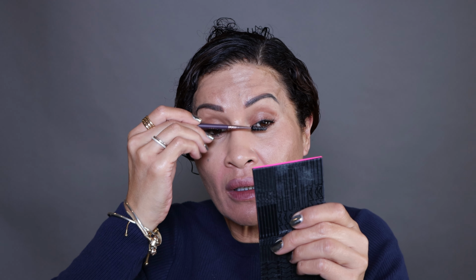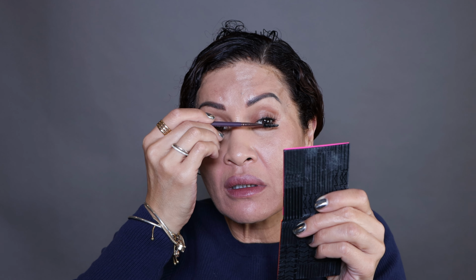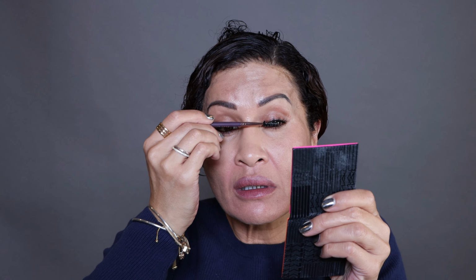I ripped off one of my lash extensions. Bloody hell. Brush it up. Yeah, I need to get these topped up soon. Love having my lash extensions. Okay, that's it.